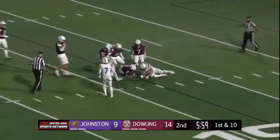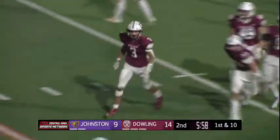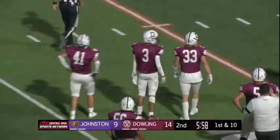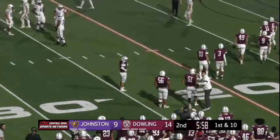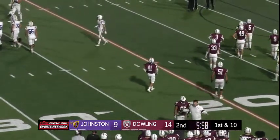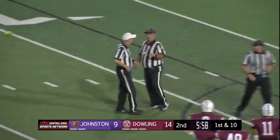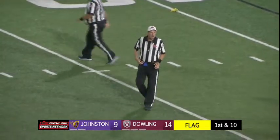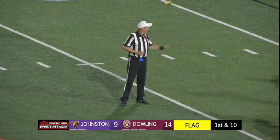Now here is a pass downfield. The pass is intercepted. He threw it into traffic, and Dowling comes away with its second interception of the night. And now the officials are going to stop play. Is there a penalty flag down? I don't see anything on the field. We'll check the replay here in a moment, but the officials have held this up for now at the 10-yard line. Oh, there is a flag down. We'll try to catch the official here. Call him pass interference on the Maroons.